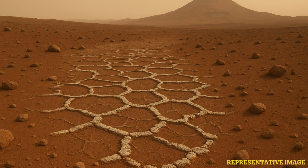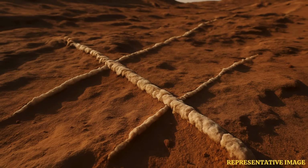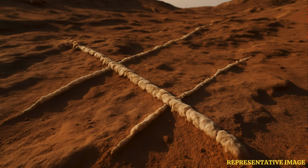Well, over time, those minerals would precipitate out, they'd harden, sort of cementing themselves inside the cracks, creating these mineral veins. Making those veins much harder than the surrounding rock. Exactly the point. Much tougher, more resistant to erosion. So fast forward a few billion years. Wow. And the Martian wind, maybe other processes too, gradually wear away the softer rock all around these veins, leaving the harder veins sticking up. Precisely. Leaving behind this network of raised ridges. That's the honeycomb, the spiderweb pattern we see today.